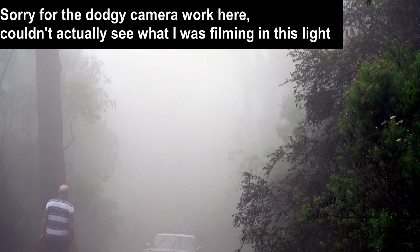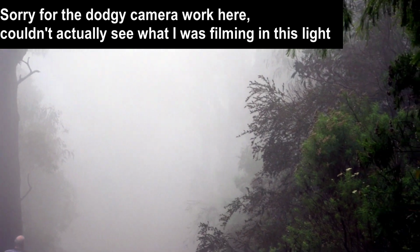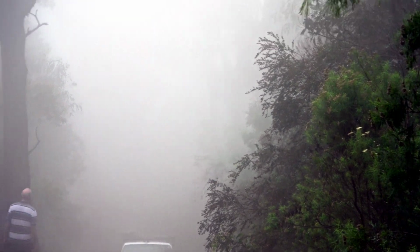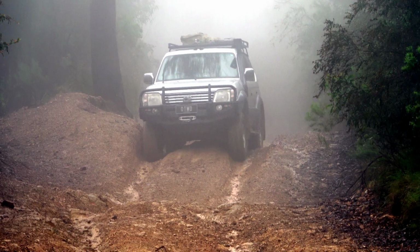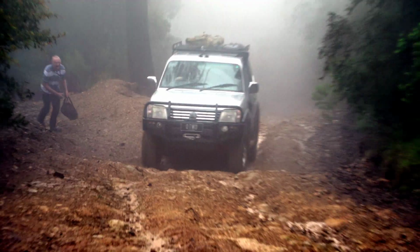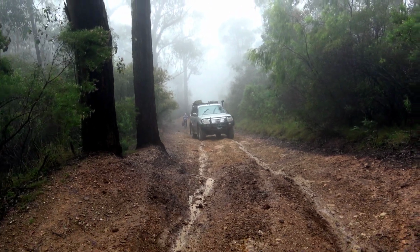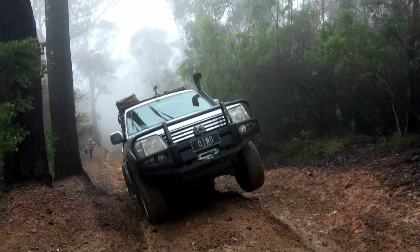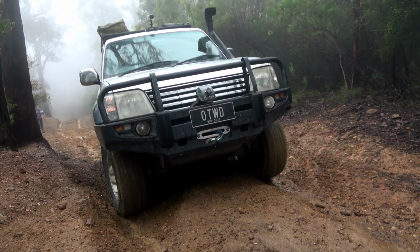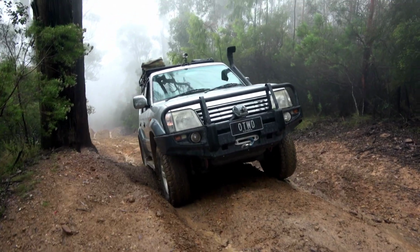There you go. So yeah, I couldn't actually see what I was filming, so I missed this section where he actually drove that bottom section. He's doing it. Nice view of the roof. But yeah, the traction control is cutting in and out, stopping and starting wheels, and he's onto this final climb. And he's lost his momentum coming up over that little step.